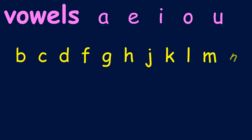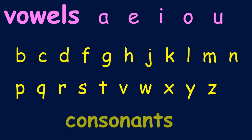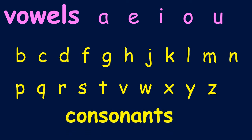And there's our vowels. A, E, I, O, U. We'll be using those vowels today. And then what are these letters called? The vowels. There's five of those. A, E, I, O, U. And the other 21 letters are consonants, vowels and consonants. Well, let's use them to read.